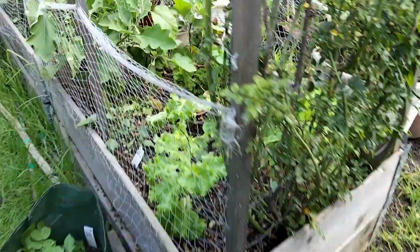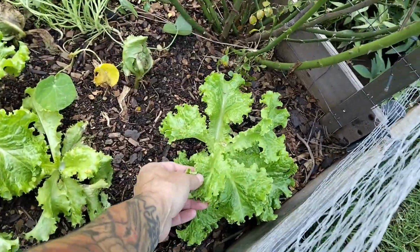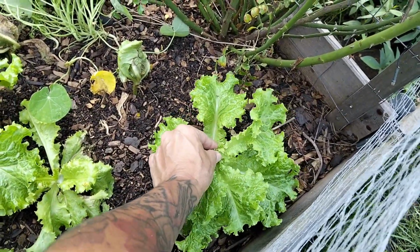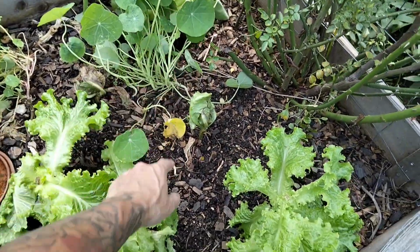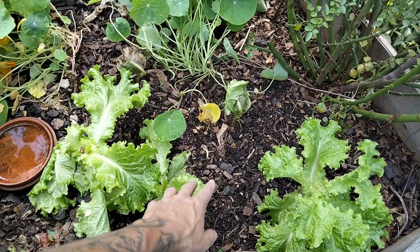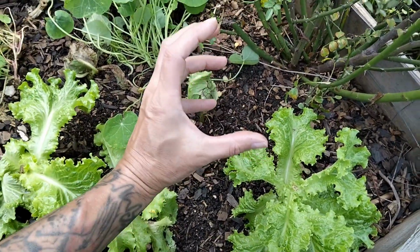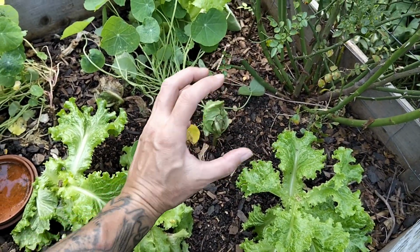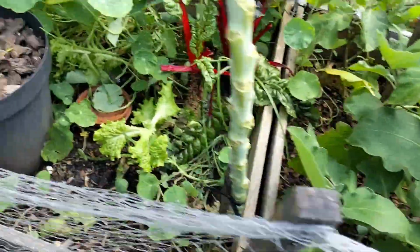And then let's just go to the other side, and we've got some lettuce here. There's some lettuce. It also started to bolt. More lettuce there, over there. And I think this lettuce is the iceberg lettuce. It's the one that is round and curls. So it's not looking too healthy there.